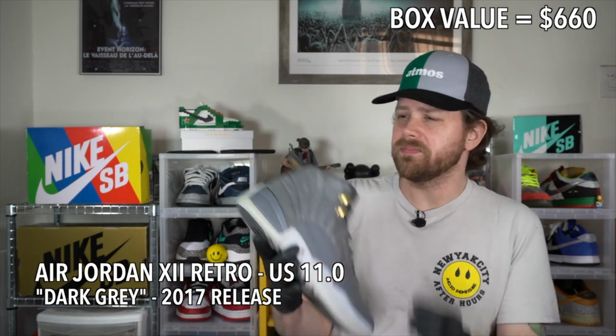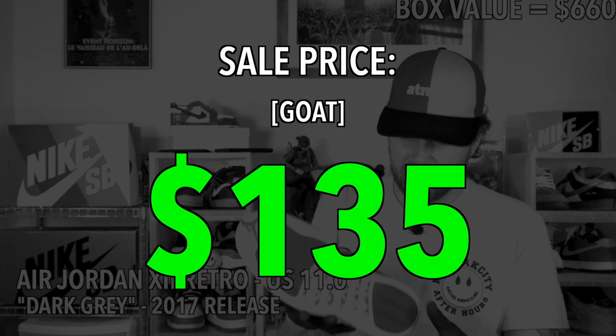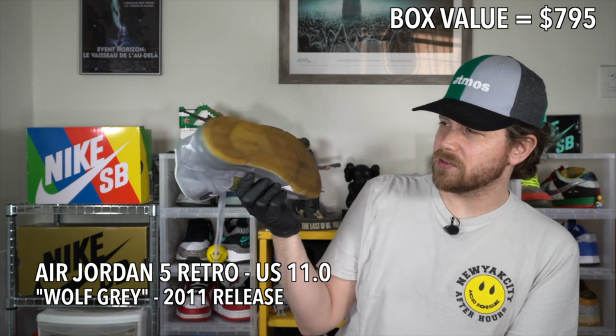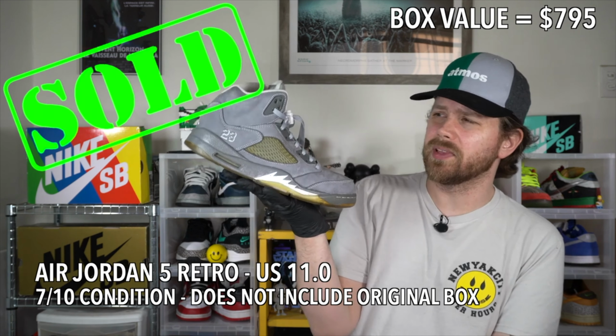They're in the same condition. I mean, there is a Jumpman in there. A little bit of outsole wear, just some dirt. Another size 11. Got a pair of 5s. These are Wolf Gray 5s now. They have this fully yellowed outsole because these are from 2000. I don't remember exactly, but this is a really, really great colorway.